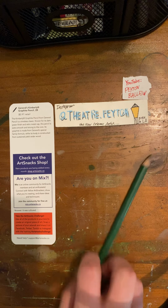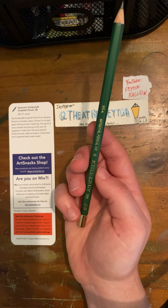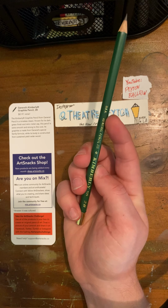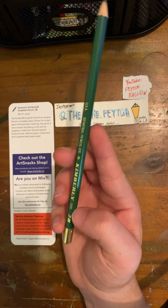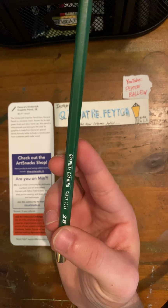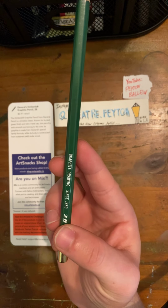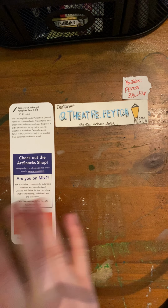Alright. USA, General Pencil Company, pencils made in the USA, Kimberly, number 525, 2B, graphite drawing since 1889. Alright.